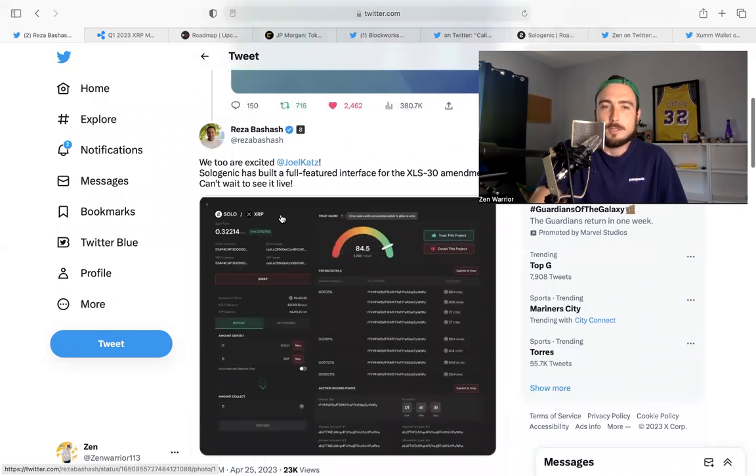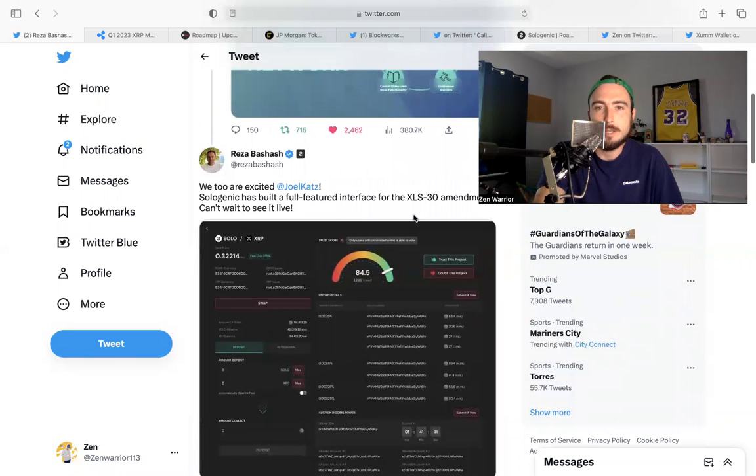Reza is ready to go. I did an interview with Reza asking him questions, and he said every single XLS amendment that comes, they want Sologenic to be first to deploy. They have it all ready to go. So Reza said, we too are excited. Joel Katz: Sologenic has built a full-featured interface for the XLS30 amendment. Can't wait to see it live.